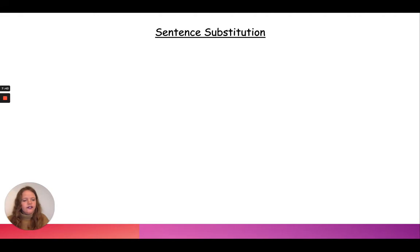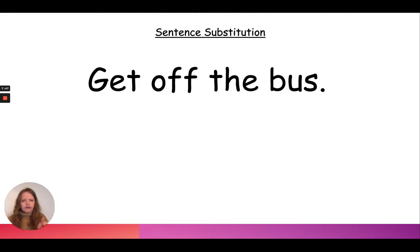Okay, our first sentence today is this one. Have a go at reading that at home and then we'll read it together. Okay, lovely. G-et. Get. Look, here's one of our high frequency words. Off. Off. Another one. The. Bus. Bus. Ooh. Get off the bus. And we've got our full stop at the end. Let's see which four words we're going to get so that we can change our sentence.